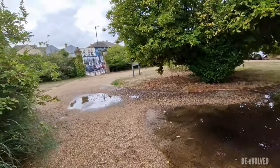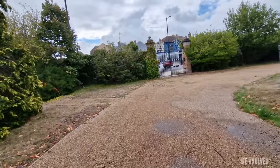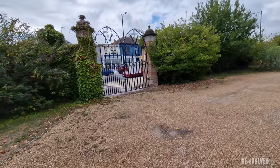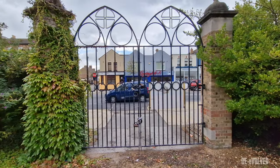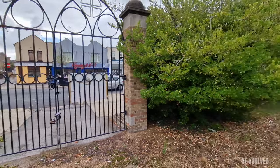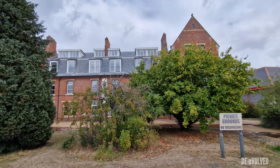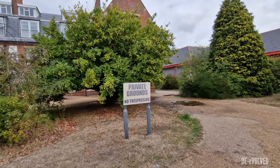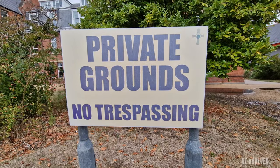Massive. It's got these big gardens. See, these are the gates that lead out to the main road. The amount of times I've walked past here and stared through them thinking, I wonder what's behind these gates. Sure enough, I'm finally in the grounds. In the private grounds.